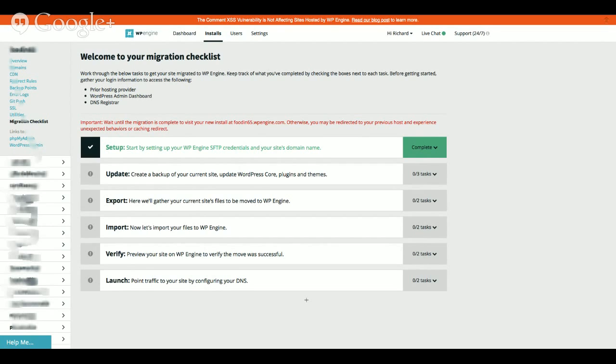So the fact that they really thought about this stuff ahead of time and made it so you can just come in here and follow a simple checklist and get your site on there makes your life really, really easy. And if you're someone like me, who uses this for myself and for all of my clients as well, it makes my workflow really easy, because I can take their site off of some old shared server and just follow the tasks and move their site over to a more professional hosting environment.